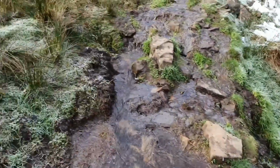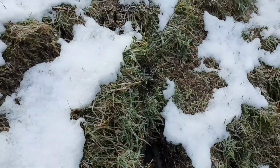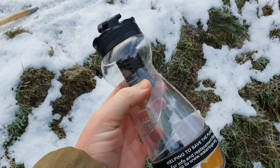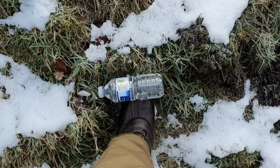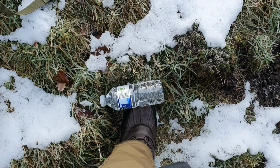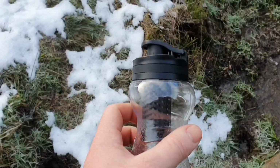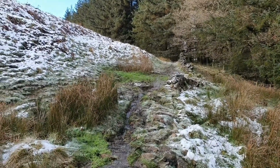So we're pretty close to camp now. I've just come to the last water source, which is this little stream. I've got one of these water-to-go filter bottles, let me show you. I'm going to fill this up at this stream now, and then that'll be drinkable. I'm going to drink that one and fill that with stream water to empty into the filter bottle. And then just over there, another probably quarter of a mile is camp.